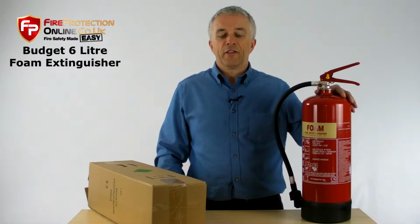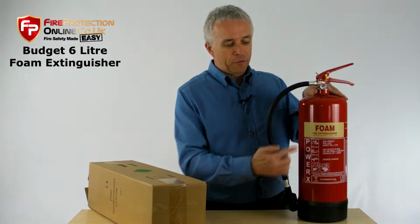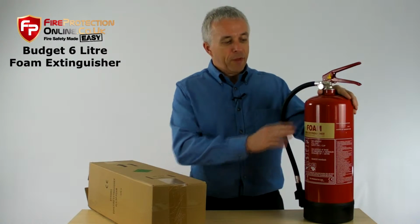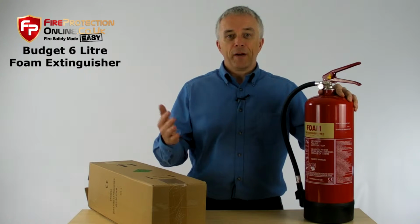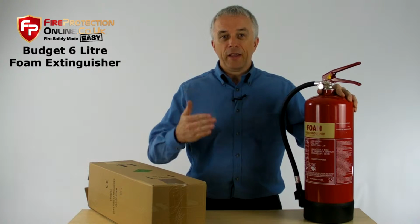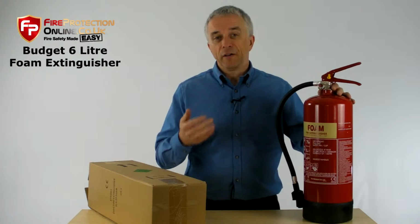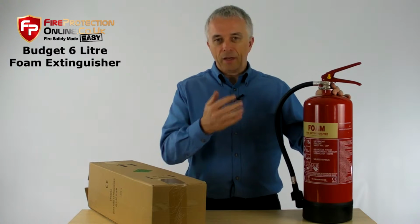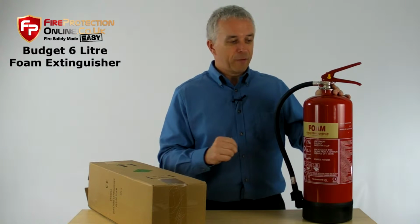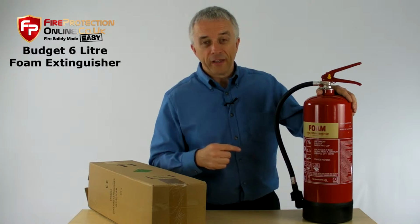This is the 6-litre budget foam fire extinguisher from Thomas Glover and Company, also known as the PowerX. The reason it's the budget range is because, unlike the firepower range, which is made in their European factory, the PowerX range is made on behalf of Thomas Glover under their strong quality controls in China. And of course, a lot of things that come in from China are a few quid cheaper. However, the quality is great.